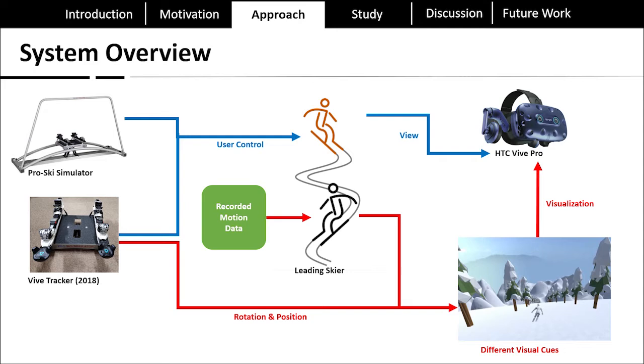Here we can see the overall workflow of the system. We used an HTC Vive Pro as the VR HMD, and 2 Vive trackers are attached to the skis to track the rotation and position for controlling the skis in VR. The user will follow the expert avatar on a virtual slope and try to mimic its motion. Based on the rotation and position, different visual cues are designed to show on the HMD.